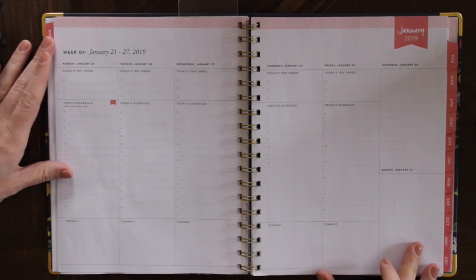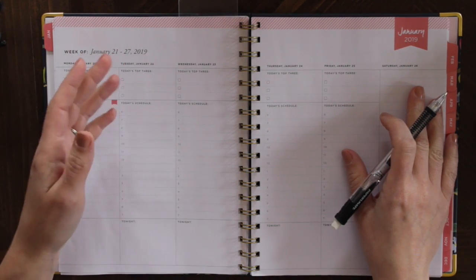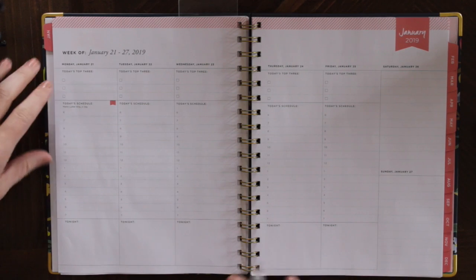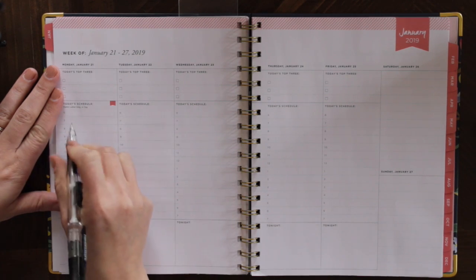So on Monday, I know I lost sleep last night. It took me forever to fall asleep because I realized I forgot to call my doctor yesterday. So I know that that's something that I need to do first thing Monday morning. I believe they open around 9 a.m. So I'm going to go ahead and write here that I need to call my doctor.